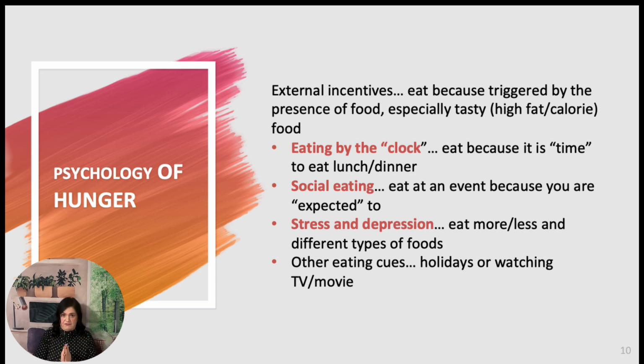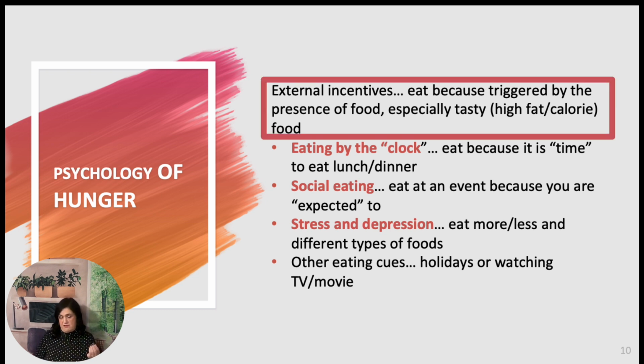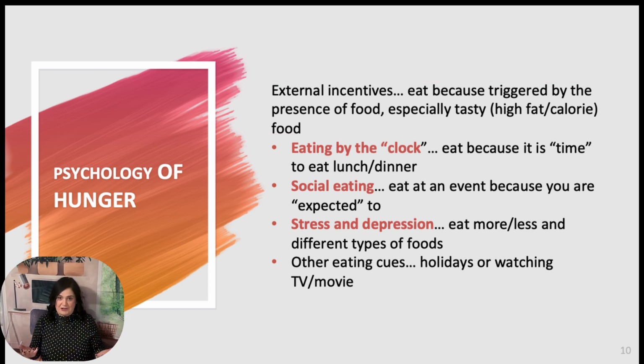So the psychology of hunger, there's quite a few things going on here psychologically with the external incentives, right? This is that we eat just because we're triggered by the presence of food around us, especially tasty, high-fat, or high-caloric foods. So this is like you're at a party. You're not really even hungry, but you just can't step away from the snack table because there's just so many yummy things sitting right in front of you, right? Let me just have a little bit more of this dip, okay? Some other external things are eating by the clock. We eat because it's time for lunch or time for dinner.